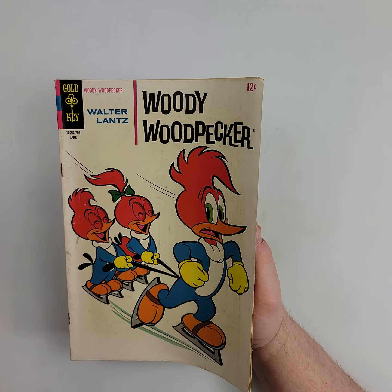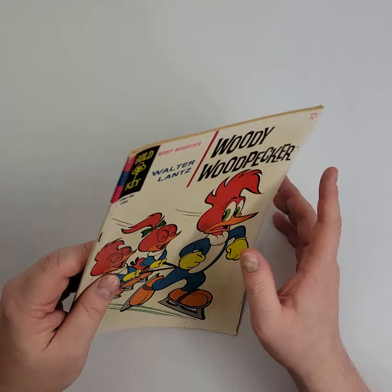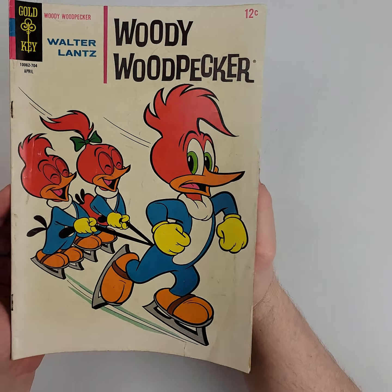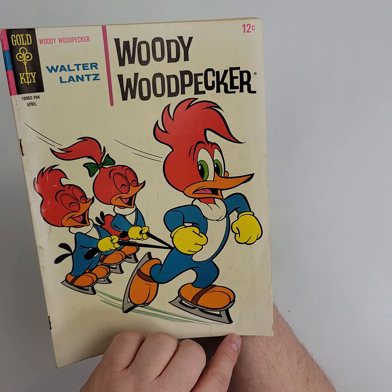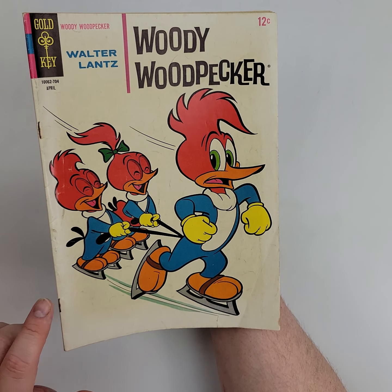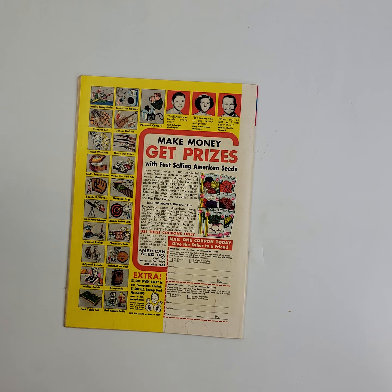We're going to start it off here with Woody Woodpecker from Gold Key, Dell Western Publishing. This is number 96 from April of 67. I'm going to give it the old wiggle jiggle. We let that light shine everywhere so you can really get an idea of what's going on. You can see things like this creasing, this little chunk taken out right here, and the rust beginning on the staples. We'll flip it over so you can see the back as well.